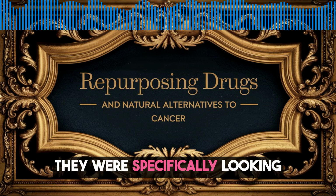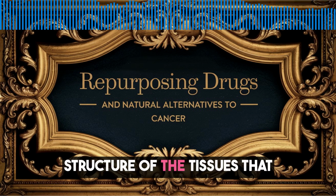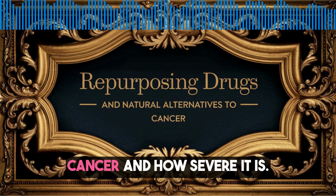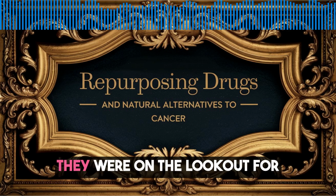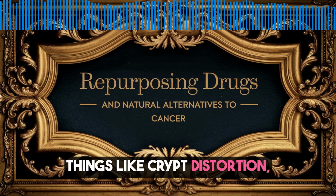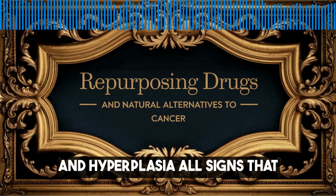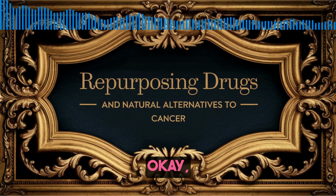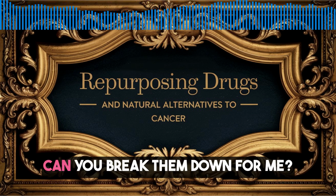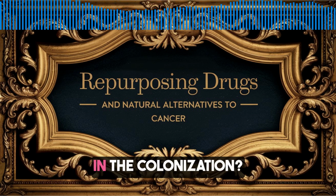Precisely. They were specifically looking for histological changes, changes in the microscopic structure of the tissues that could indicate the presence of cancer and how severe it is. And what kind of changes indicate cancer? They were on the lookout for things like crypt distortion, dysplasia, goblet cell depletion, and hyperplasia, all signs that the cells are no longer growing and behaving normally. Okay, those are some pretty complex terms. Can you break them down for me? What do they actually mean in terms of what's happening in the colon?